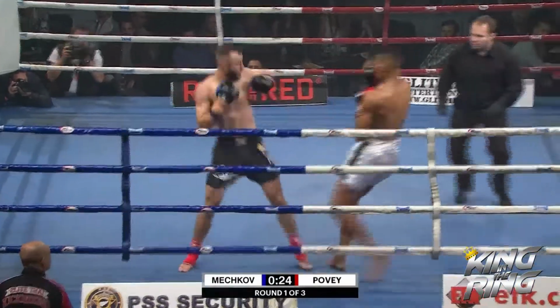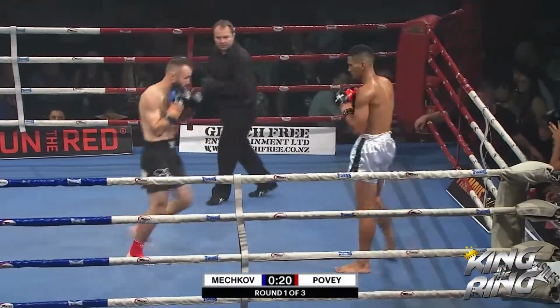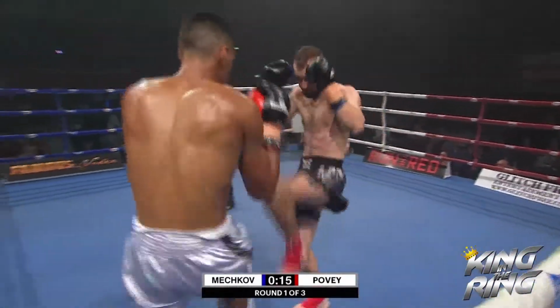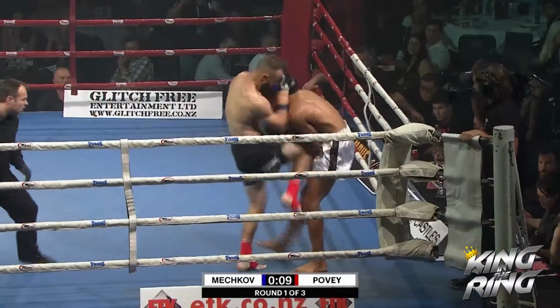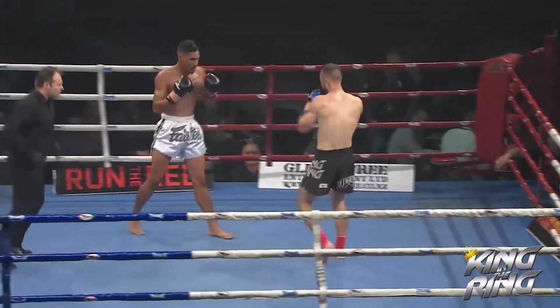You see he just shot watched then, Monty. He paused in range where he actually needed to get on his bike and move. That's right, doesn't need to pause in range like you said. He's got to move off, change angles. Nice counter right hand there from Mechkov. Now Povey coming back. Those knees rather are really hurting Povey, bending him over.